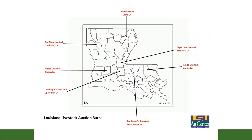This is a rough map of our Louisiana livestock auction barns, okay? And so we have 7 in the state. We're very fortunate to have the number we have and the quality sale barn owners that we do have.